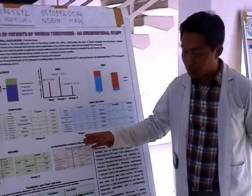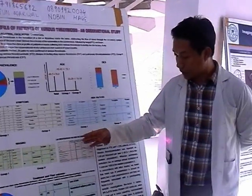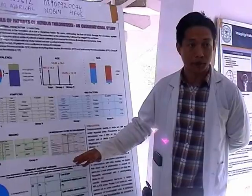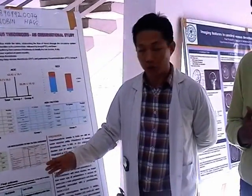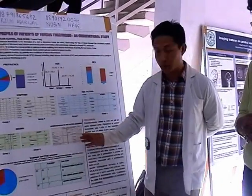After the diagnosis was made, most of the patients were given low molecular weight heparin. In 5 of the cases, they underwent thrombolysis. We also gave them antiplatelet agents. The outcome was that the mortality is 27%, which is quite high, so early diagnosis and treatment is important.